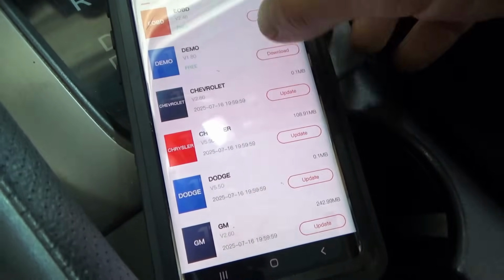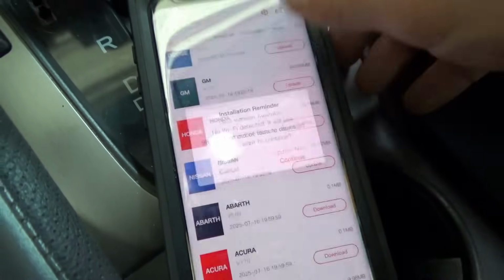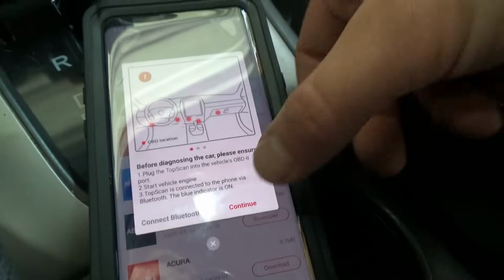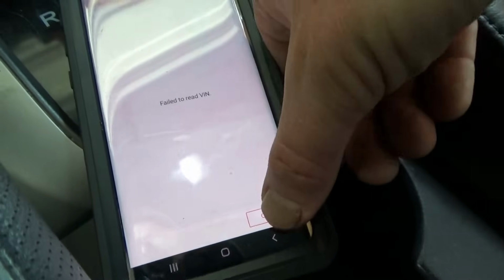Honda. I guess we have to update that. Alright, it says installed, so we'll click on Honda. Continue. Let's do automatic. Read VIN. Failed to read VIN.